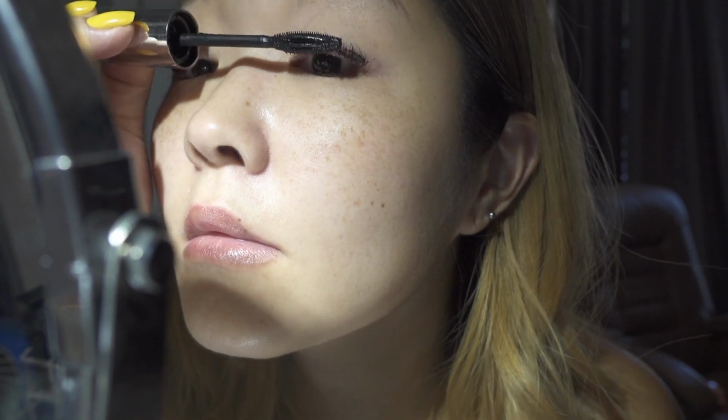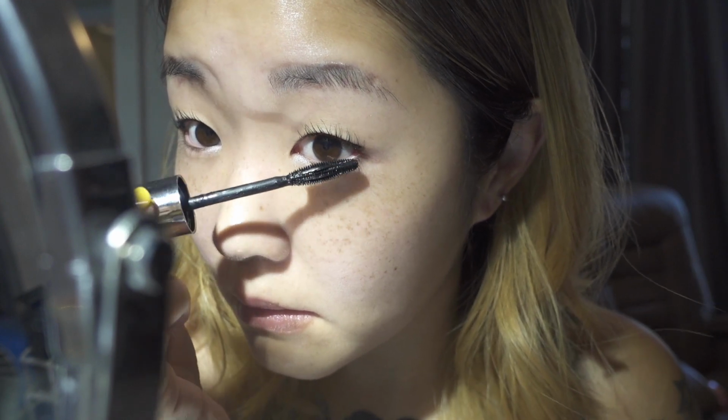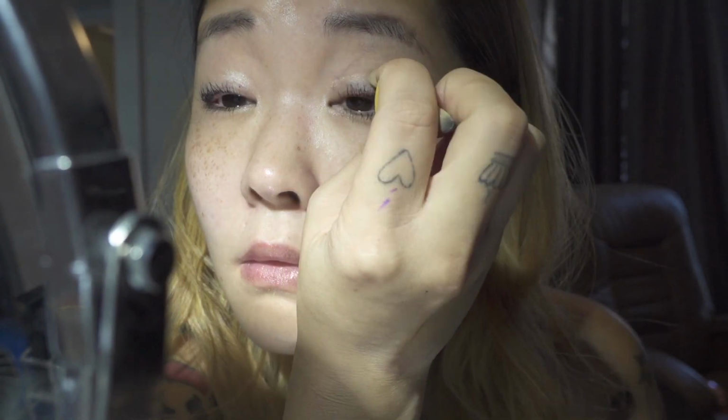And the mascara I'm using, which works so good, is L'Oreal's Voluminous Butterfly Mascara. In waterproof, of course, because that gives the extra hold. Now I like to add a light, sparkly shadow from the inner corner to about the middle of my lid.